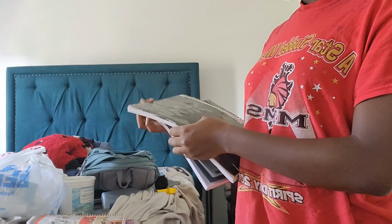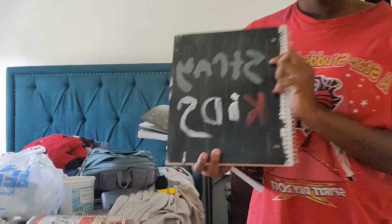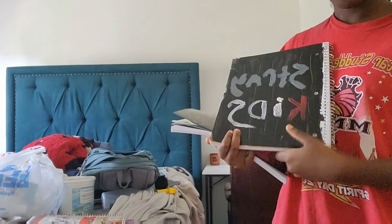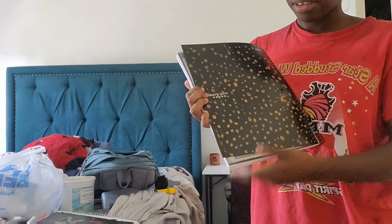This notebook has Stray Kids on the front of it, and it looks kind of okay. I tried. And then this notebook has cute little gold designs on it, that's for the other side.